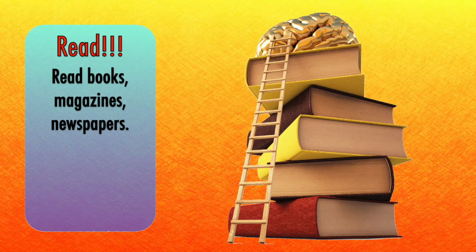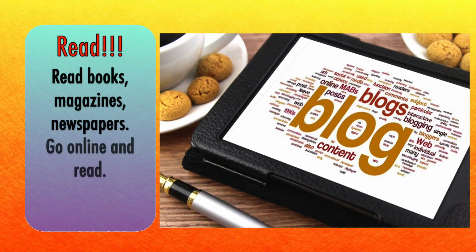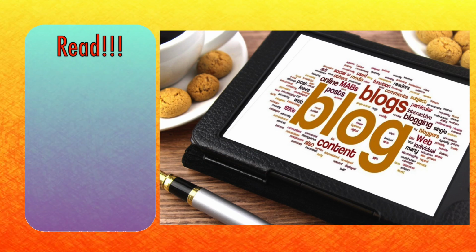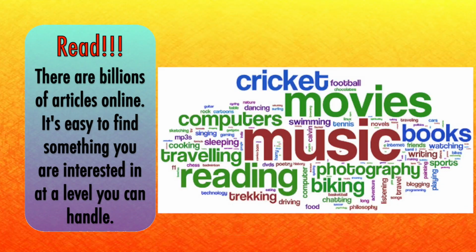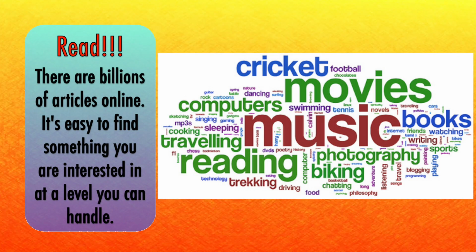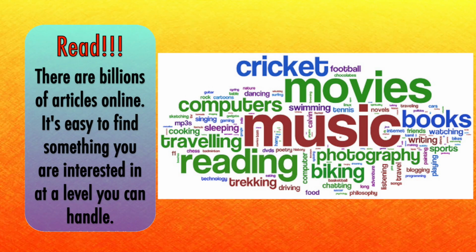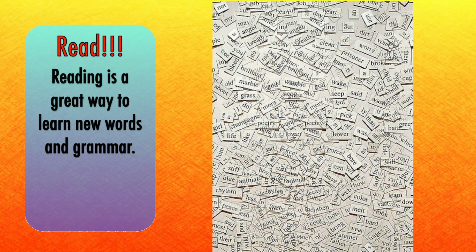Read. Read books, magazines, newspapers. Go online and read. There are billions of articles or blogs online, so finding something that interests you and is at a level that you can deal with will not take long. This is a great way to learn new words and grammar.